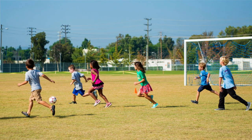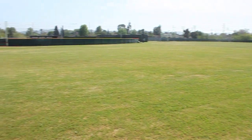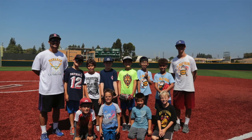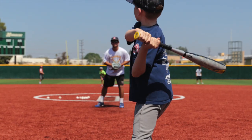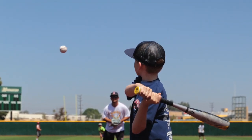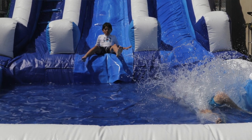So now we've arrived on our soccer field, where many of our groups, including Classic Day Camp, will play their sports, and also, you guessed it, soccer camp will spend their day. On the other side of this fence right here is our softball field, where we have our baseball camp. This is a giant field where many groups will be able to play lots of different activities. We use it for many different things. We set up our inflatables, water inflatables, slip and slides, all sorts of activities out here. Lots of groups will play sports.